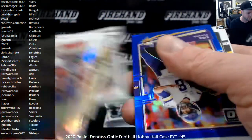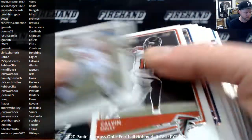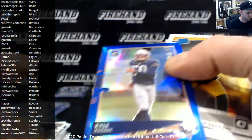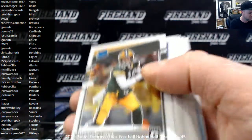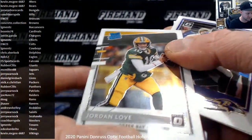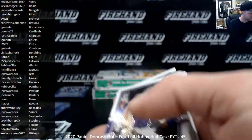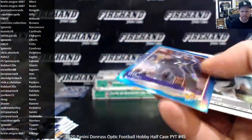Larry Fitzgerald, 179, Kirk Cousins. Kyle Duggar to 179, blue, Patriots rookie. We got the 299 of him earlier. Rated rookie of Jordan Love, Packers. Chenault Jr., Elite Series. And a 299 Jeff Gladney. The Vikings.